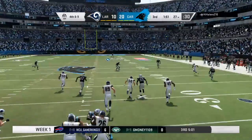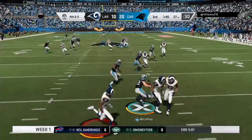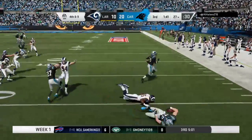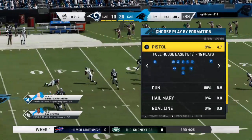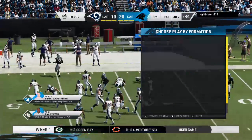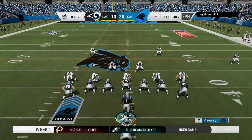He steps into this one, and this is a rocket. Taken in at the 11. It's a nifty return of 29 yards. And the Panthers will take over now, 1st and 10. The Panthers out there and ready to begin their next drive.